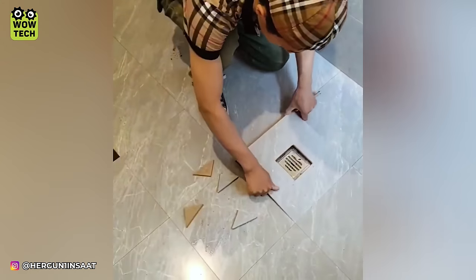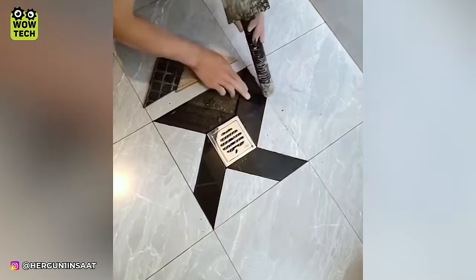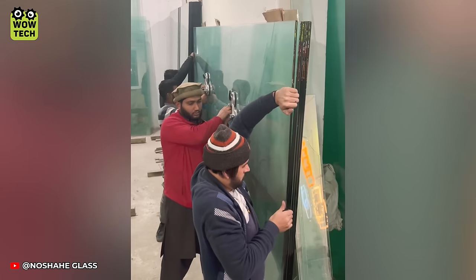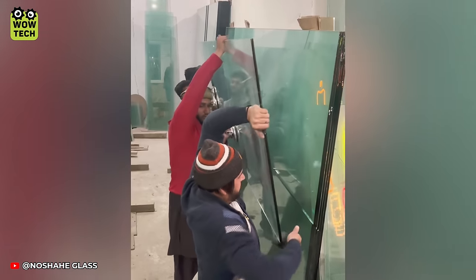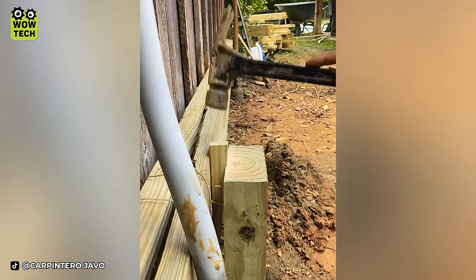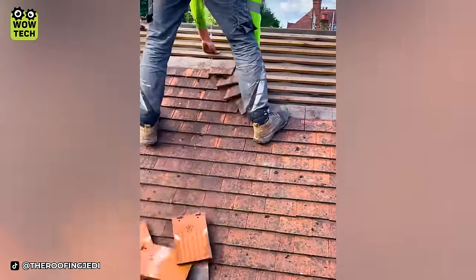Your drain will no longer be monotonous if you hire this guy. The 12 mm thick glass is preserved intact thanks to the coordination of this team. A small piece of wood and a hammer are all it takes to remove the wooden stakes. These nimble hands won't miss a tile.